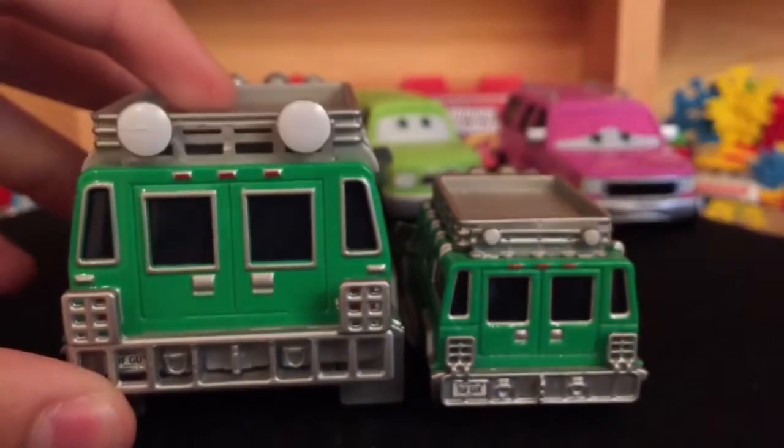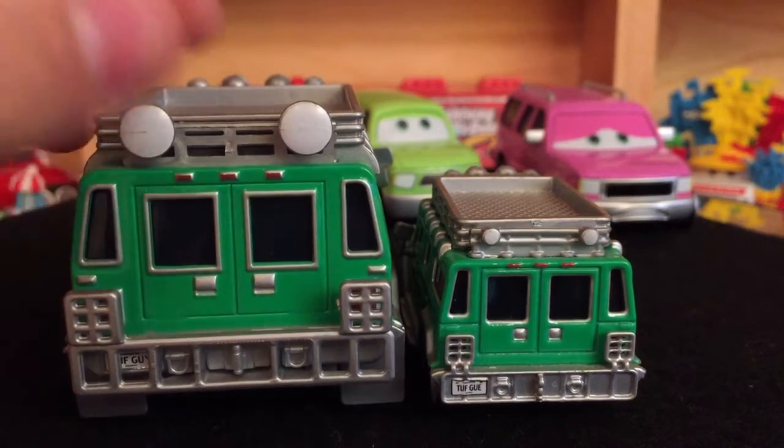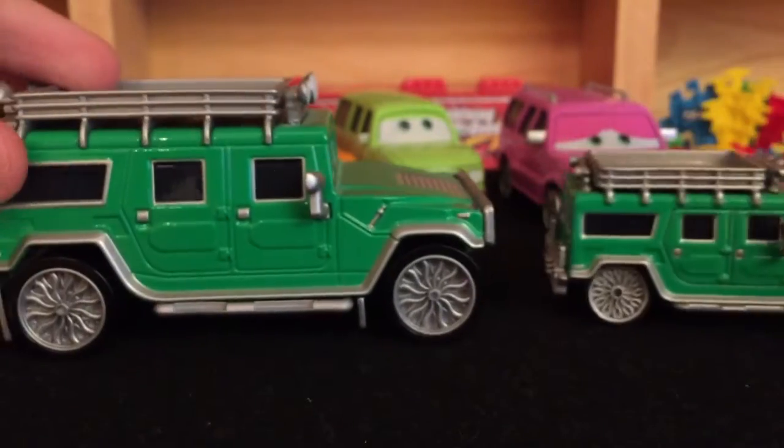So it's just really nice detailing on him. You can just see the detailing on the light covers here, and the overhead lights. It's just a really nicely made car. You can see all the other lights on him. It's just one of my favorite cars.